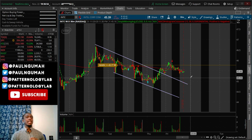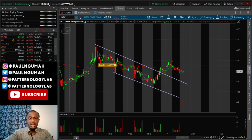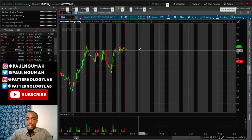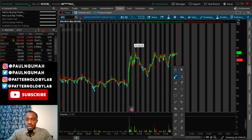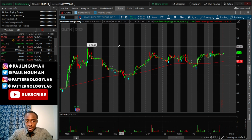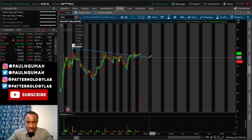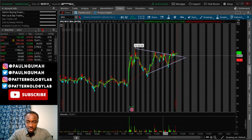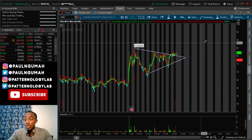Now, the next stock that we're going to be talking about, I actually like it a lot. I like it just as much as LPRO, and it's SPG. And I like SPG for this reason. As y'all can see, it's very obvious, right? It's super obvious. It's right there. This is literally the only reason why I like it, and I want it to go all the way up to $90. I think it's most likely going to go all the way up to this region right here. It looks clean. It's a bullish pennant.